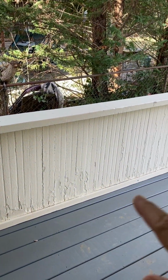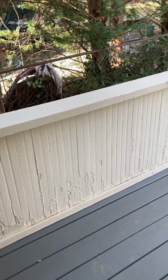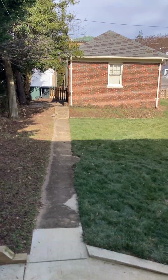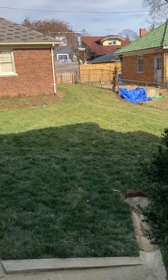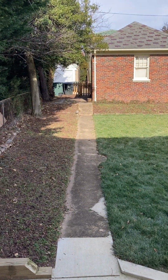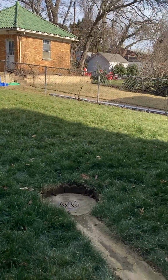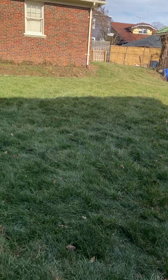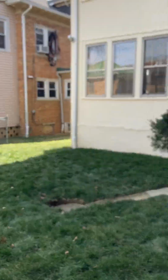So we have, you know, older, this may need to be replaced, or it just may be paint peeling. The yard does slope towards the house. It slopes towards the house and towards the neighbor. So some grading may be a good thing for this particular property. There is a drain here, but that's a lot of flow into this house. It does feel like this should be regraded.